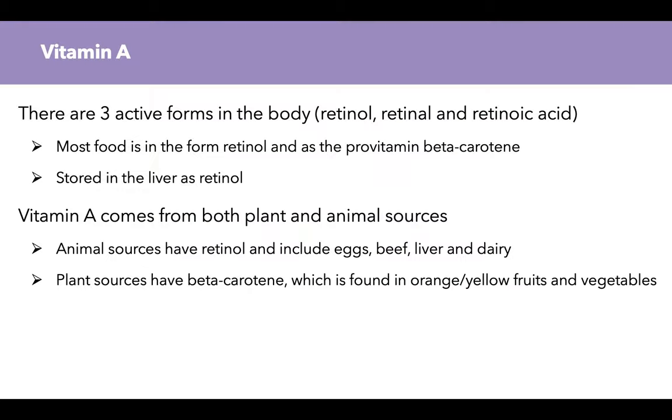We're going to start with vitamin A. It's a fat-soluble vitamin. There are three active forms in the body: retinol, retinal, and retinoic acid. Most food is in the form retinol and as the provitamin beta-carotene. As a fat-soluble vitamin, it's stored well in the body, and in this case, it is stored in the liver as retinol.